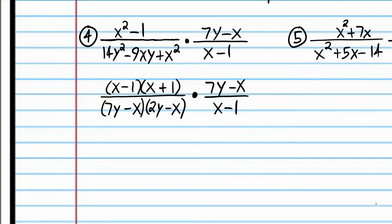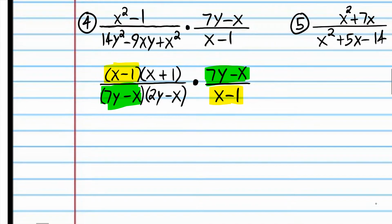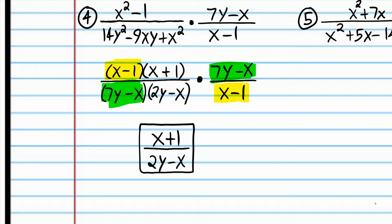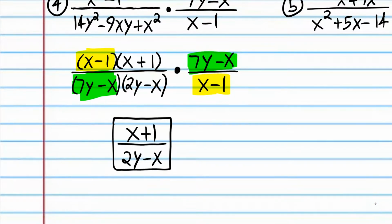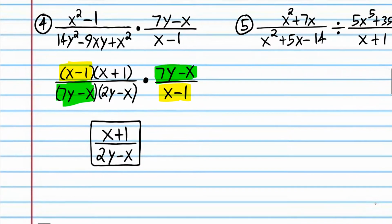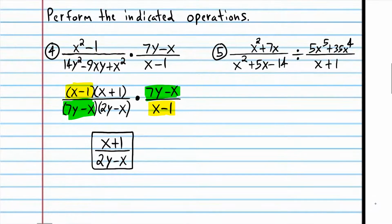Okay, so now you see we have these x minus 1 and x minus 1. Because there's an x minus 1 on top and an x minus 1 on the bottom, they're going to cancel out. And I also have a 7y minus x and a 7y minus x on the top and bottom, so they cancel out. So then you're just going to be left with the x plus 1 over 2y minus x. Now again, we don't need any parentheses because those expressions in the numerator and the denominator are alone. They're not multiplied into anything. So we don't need parentheses. So if you got that answer right, good job.